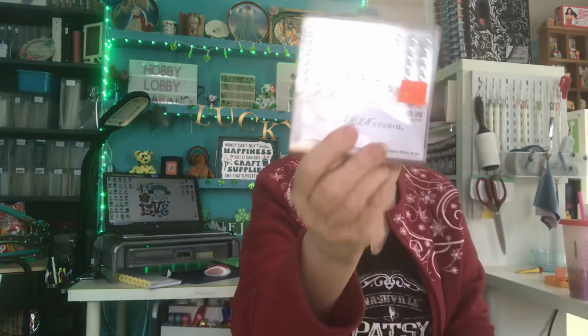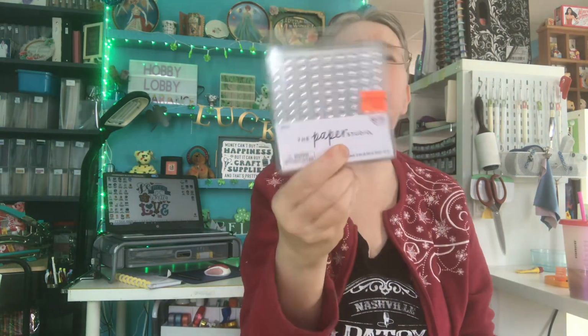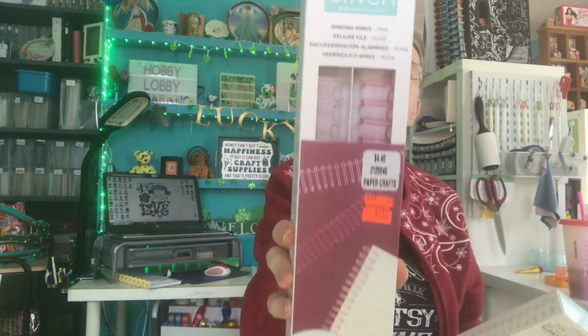I picked up these gems. They had in this size box, there's like 4 or 5 sheets in there. They had this one, which is kind of clear, or they had the pearl ones. And I just ordered a bunch of pearl ones on Amazon, so I decided not to get those. They had some of the cinch wires. These ones were in pink.